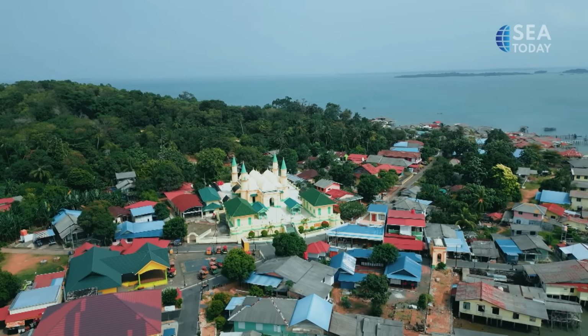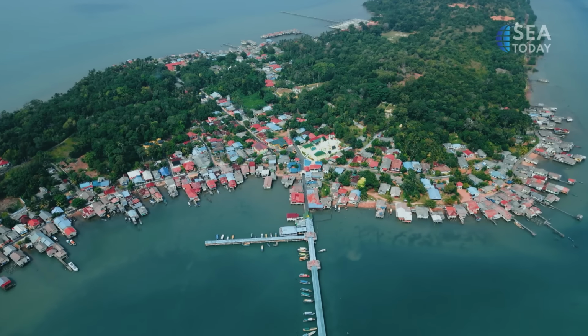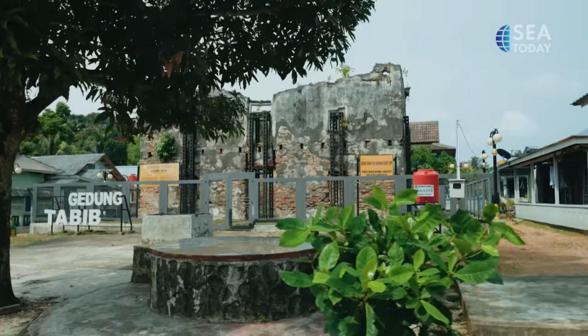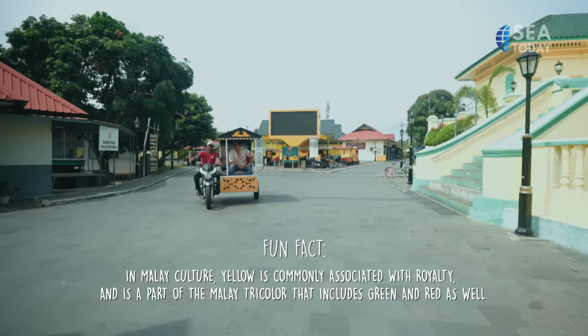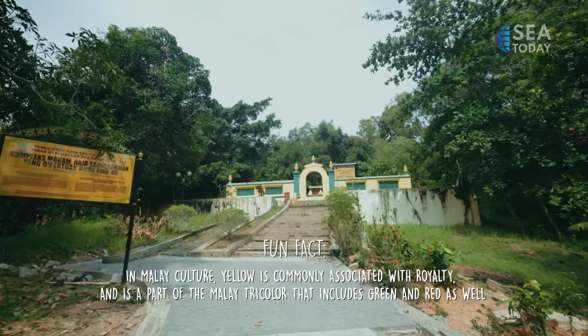Penyengat Island is small, roughly only 2 kilometers from end to end, but walking around is still a hassle. So, to get around quicker, we rented out a couple of bentors, or becak motor, which are these pedicabs attached to motorcycles that are popular amongst tourists. Scattered across the island are numerous historical sites, ruins of buildings from the time of the Sultanate, and graves of prominent figures from that era.